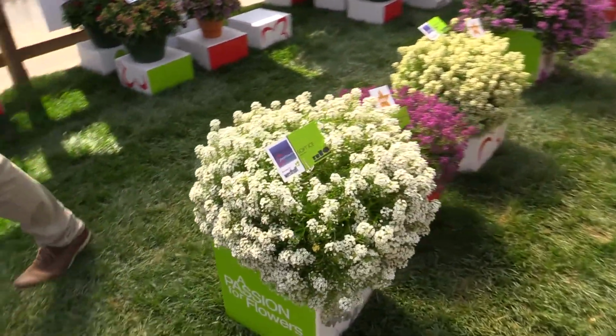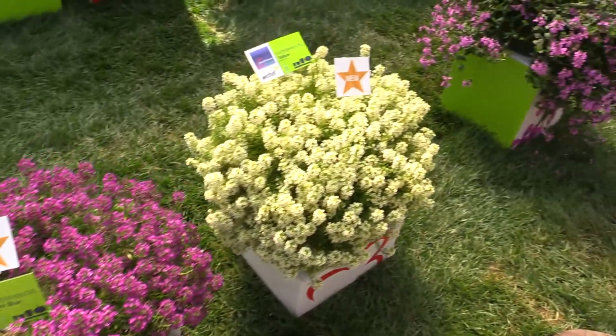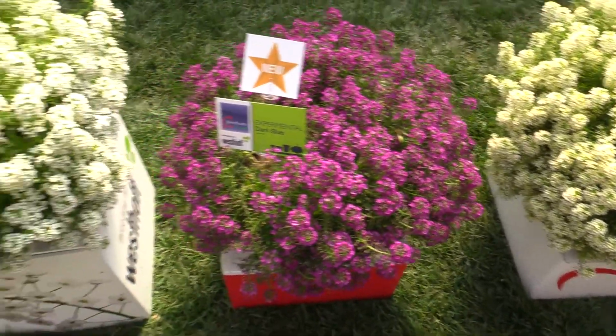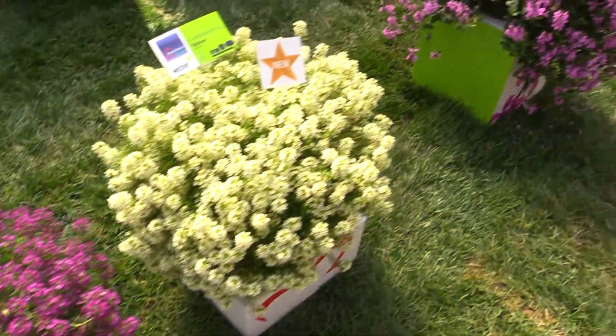Now, here's another interesting one. These are Lobularia. And of course, white Lobularia has become very popular these days. They've got a new series here, and they haven't yet named it. If you're watching this video, chances are you might be able to email me a name. We have to figure out a contest, but let us know what name you would put on this series. There's a dark blue and there's a yellow.